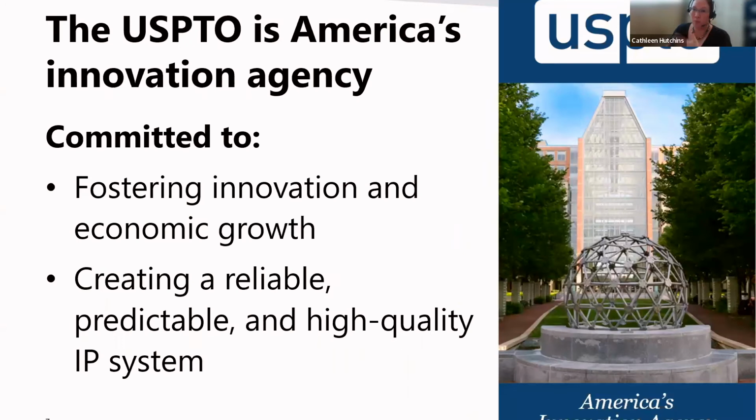So who are we? We're the USPTO. We're called America's Innovation Agency because we foster innovation and economic growth through creating reliable, predictable, and high quality IP systems. IP is intellectual property, which is just the broad bucket that several topics, including patents, trademarks, and copyrights fall into, but we don't administer copyrights. We only administer patents and trademarks, which is why we're USPTO.